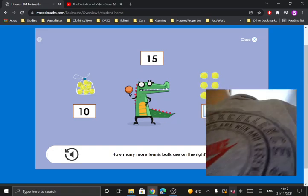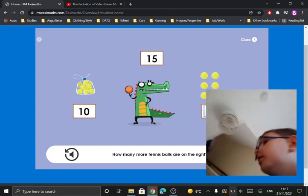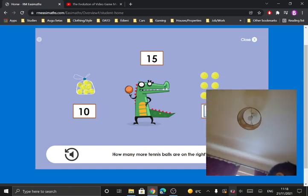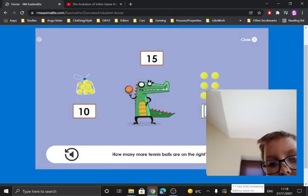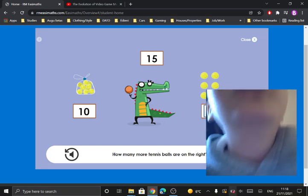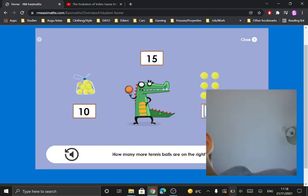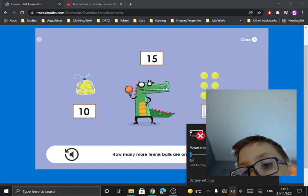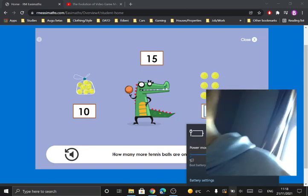Low battery. I need my charger. Oh crap. Low battery. Imagine I need to charge my tablet. My tablet's about to run out, low battery. I'm too late. It's already too late. There are 5. Come on. No! Hey, I need a charger! I need a charger! Okay. Yes. That was close.